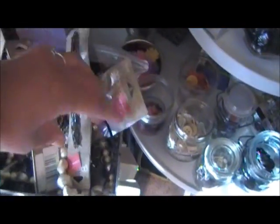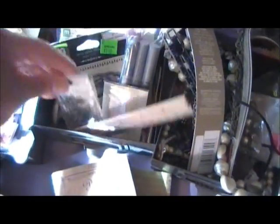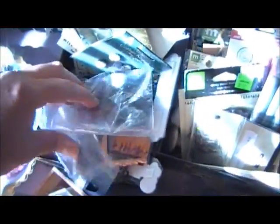As you can see, I like to use old jewelry pieces on projects. A lot of my garment pins, things like that. These are some drawer pulls, Graphic 45 staples basically.